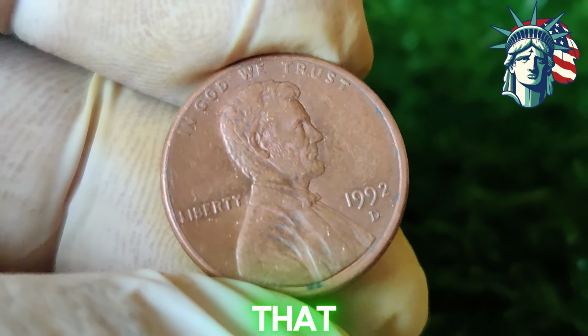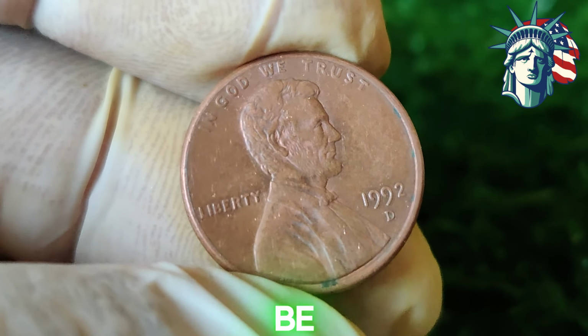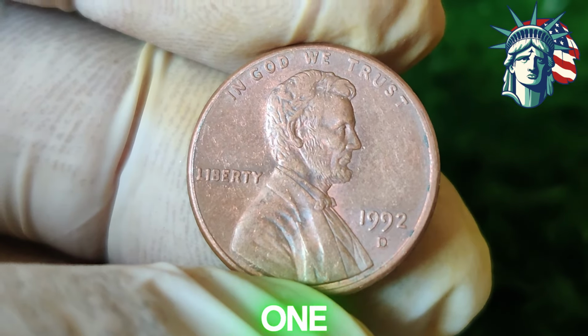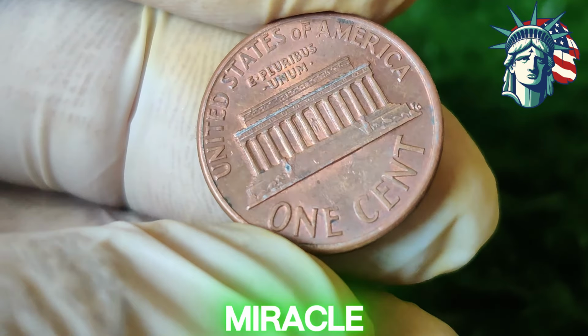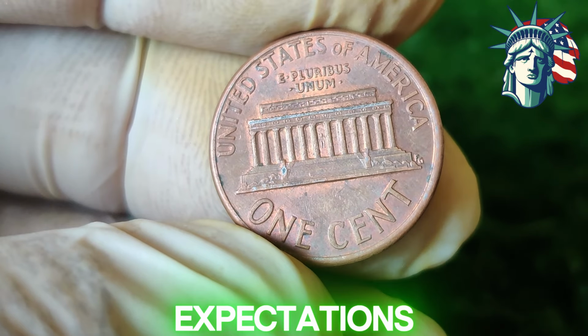What if I told you that a single penny, yes, one copper-colored coin minted in 2003 could be worth as much as $400,000? That's right. A 2003 D Lincoln cent, one you might casually toss into a vending machine or let roll beneath your couch cushions, could secretly be a numismatic miracle, a coin that breaks records, stuns collectors, and defies all expectations.